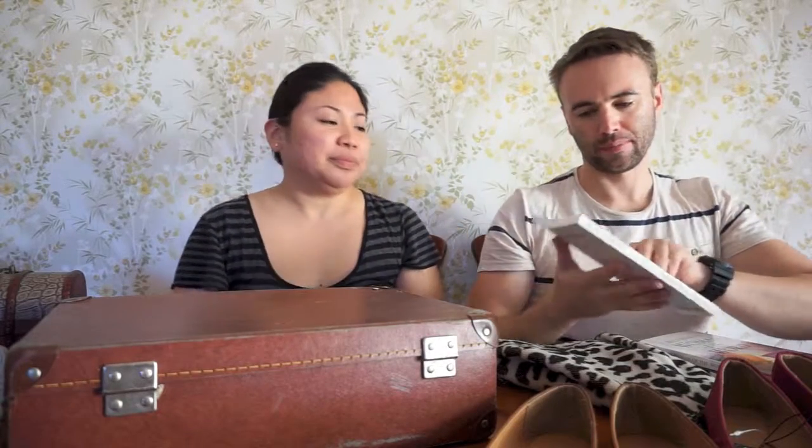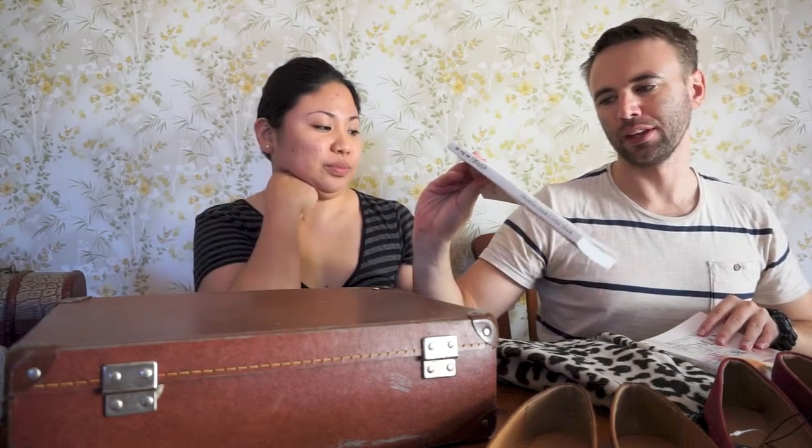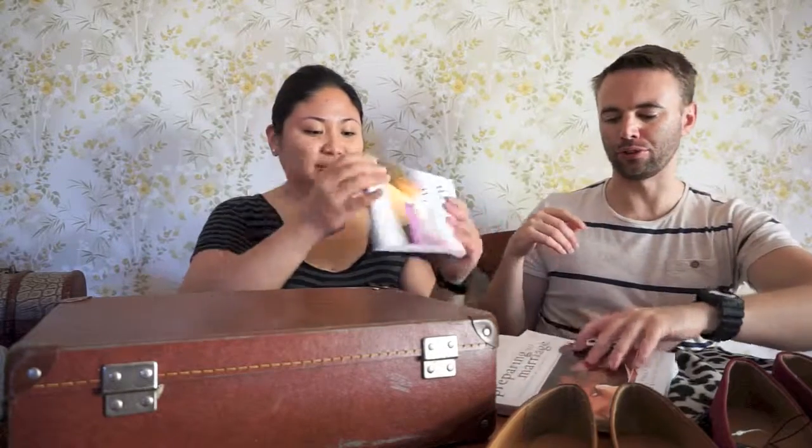We also got these books from Nana. These are really good books for marriage preparation. We've got this one, You and Me Forever, which is advice on what to do in different situations. This is another really good marriage preparation book, these two. One's Becoming a Woman of the Word, which is a course for Tintin. And this one here is Preparing for Marriage, for both of us to go through. It's a workbook, so really good preparation courses.